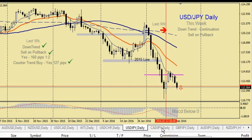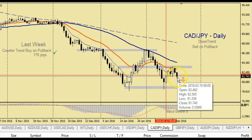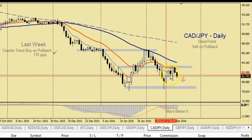Now we're going to get into the Canadian Japanese dollar, and this is where we're looking at the counter trends. I think there's some great opportunities ahead for the Japanese crosses. And again, we can take a look here. We're in a downtrend still. Sell on pullback, so you can wait for price to come back just a wee bit higher to about there, or take a sell stop just below the wick of this candle.